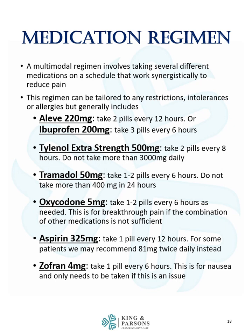Aspirin, 325 milligrams, 1 pill every 12 hours. As mentioned previously, for some patients, we may recommend baby aspirin or 81 milligrams twice daily instead. And Zofran, 4 milligrams, 1 pill every 6 hours as needed. This is for nausea and only needs to be taken if nausea is an issue.